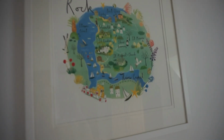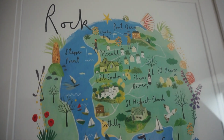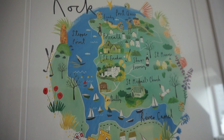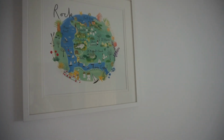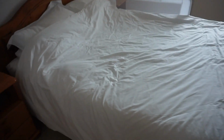I didn't say, this is where we are staying, a place called Rock in Cornwall, and it's near any of these places. You might have heard of Polzeath, which is quite a popular, well-known surfers beach. Basically Rock is opposite Padstow, which I'm sure you must have heard of one of those places. So that is where we're staying. We really like this kind of area. We like Port Isaac, we like Daymer Bay, which is a beautiful beach. So we always stay here when we come to Cornwall.